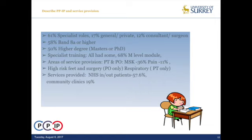So looking at PPIP services and service provision, what we found from the survey was that 61% had specialist roles, 17% had general roles or worked in private practice, 12% were consultants or podiatric surgeons. Physios and podiatrists overall were on Band 8A or higher, and over 50% had a higher degree, master's or PhD. All had some sort of specialist training, and 68% had a master's level module. The key areas of service provision for physios and podiatrists were MSK at 36% and pain 11%. Other profession-specific areas were high-risk feet and surgery for podiatrists and respiratory for physios.